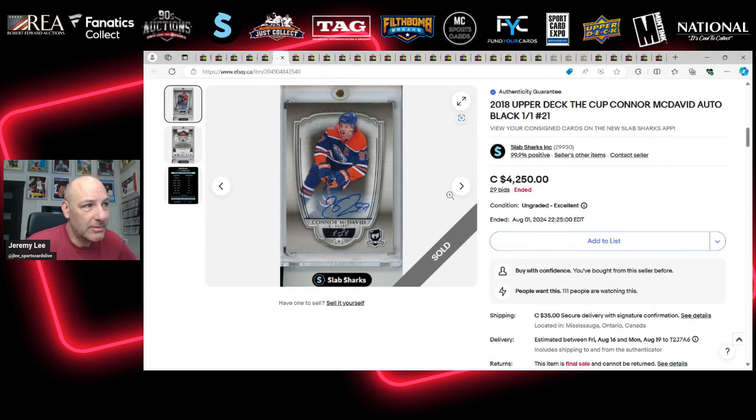This is interesting, guys. Connor McDavid, Cup base parallel 1 of 1 on card auto from 2018. That's his 4th year Cup card. Sells for $4,250 Canadian. That's about $3,000 US. There was a little discussion in one of my private chat groups on Instagram, and some guys were thinking it would sell for 8,000. Some were thinking 6, and I didn't even pipe up, but I was like, I don't see it going for that much, guys. Patch would be a different question. No patch, right around where I thought it would be. I was thinking about $4,000, and I do love the design of the 2018 base cards. I think this is just a beautiful inner window sort of border design.